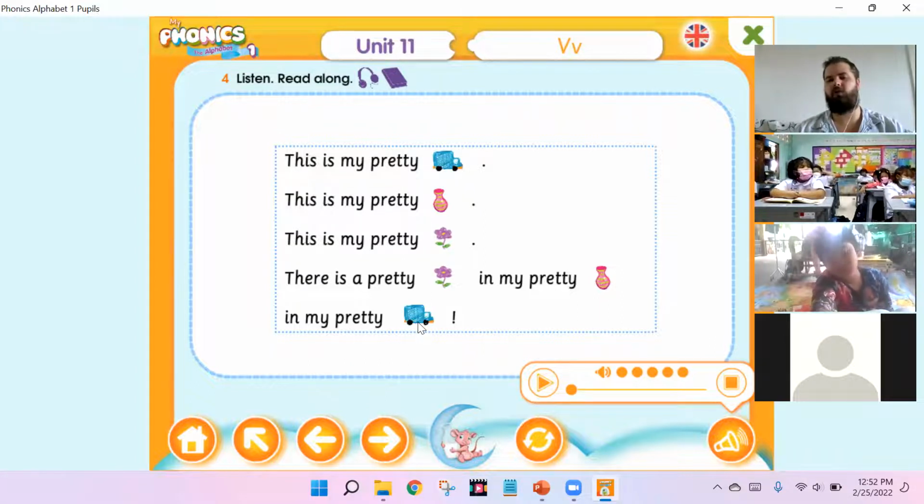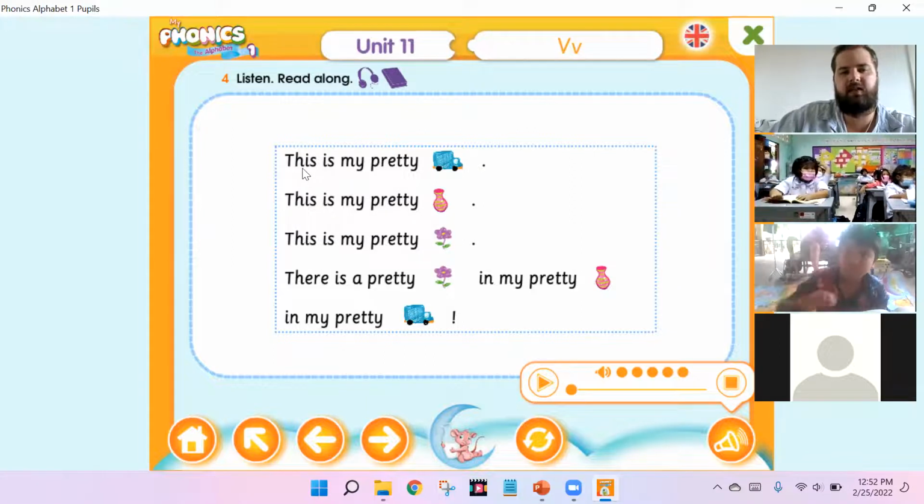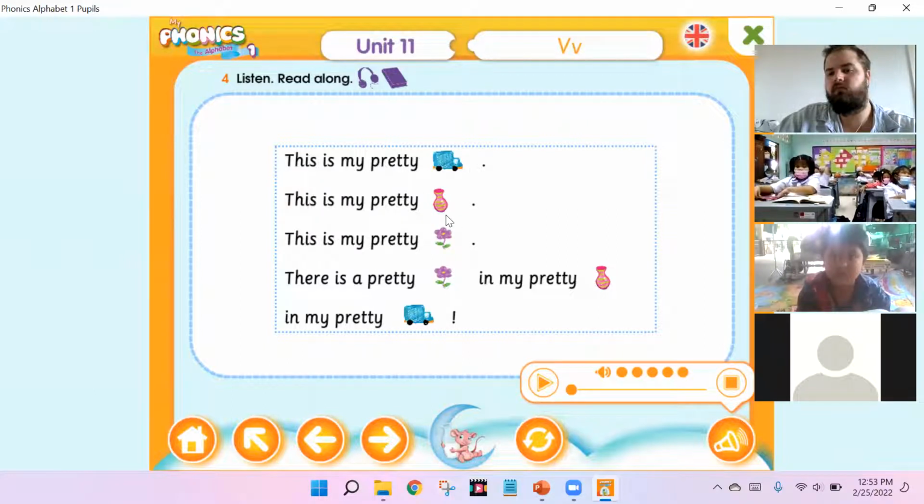Very good. Okay. We're going to do it one more time. But this time, I'm going to leave out the main vocab. So, example. This is my pretty... What is it? Van. Yes, very good. Next one. This is my pretty... Vase. There we go. Vase.